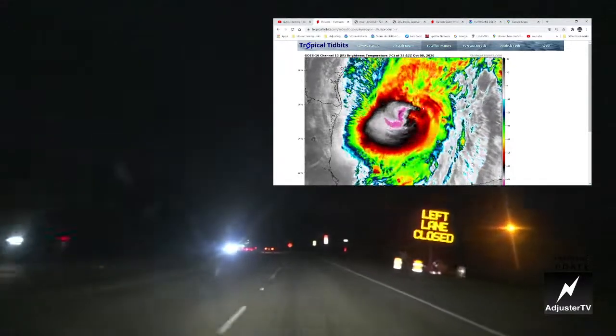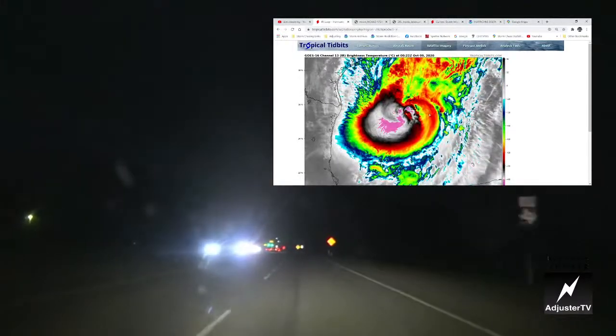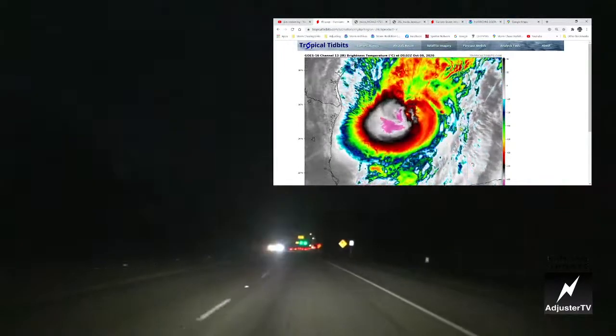As we were saying, unprecedented hurricane season. This is going to be the first time a Greek-named storm has ever made landfall in the United States as a hurricane, and it might be one that we remember for a while.